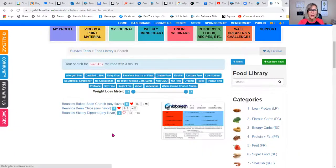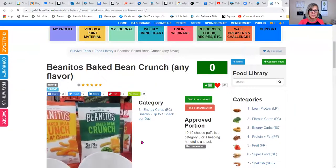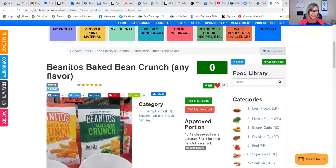I'll research that later. But she's talking about these baked Bonito mac and cheese crunch. These things are really, really good right here. So this is an energy carb and it's a snack. And as you can see, I already have it marked with 5 stars because I like it and I already have a heart in it. 89 other people have said they liked it. Now it's a 0 on the weight loss meter, meaning not going to help you, not going to hurt you.